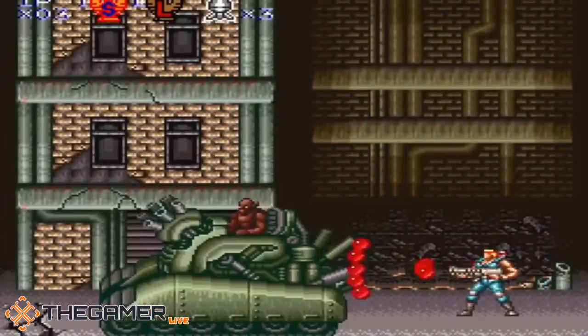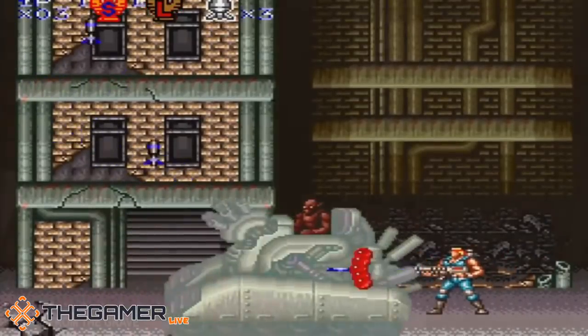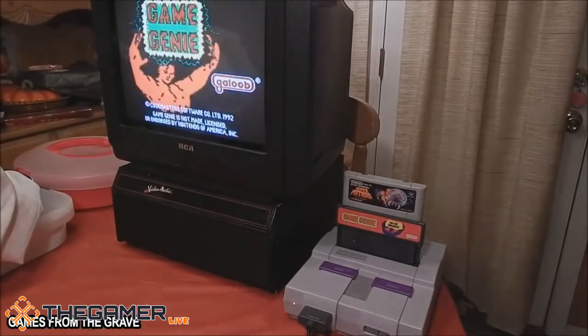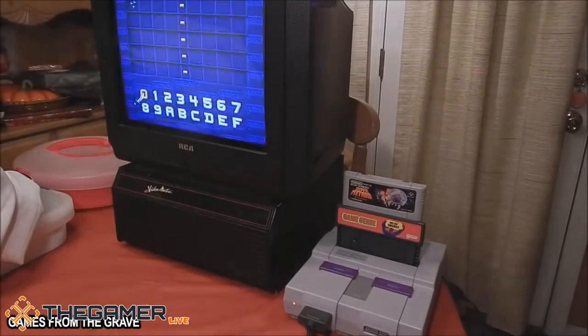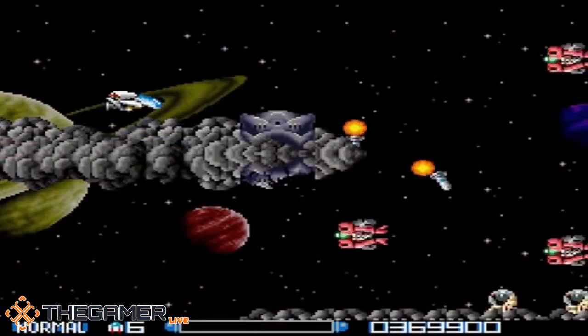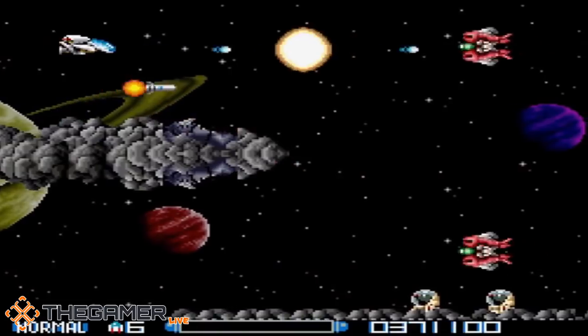God mode, unlimited ammo, and level warping were only some of the hacks possible through the device, which loaded into the regular SNES cartridge spot. Some games contained a performance-enhancing chip, which the Game Genie wasn't able to work with, though this was patched in later versions.